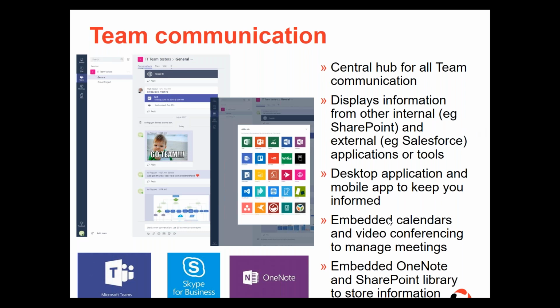You can access it through the desktop app or the web browser or the mobile app. And you can also embed other calendars and videos and OneNote and anything in there. So really what it's trying to do is become that hub that displays information from both internally and externally. So go back to Peter's point, there are a lot of third-party apps that you can actually present through Teams. And it's actually easier to present them through Teams than it is through SharePoint. So that might be another way to get around Peter's problem.